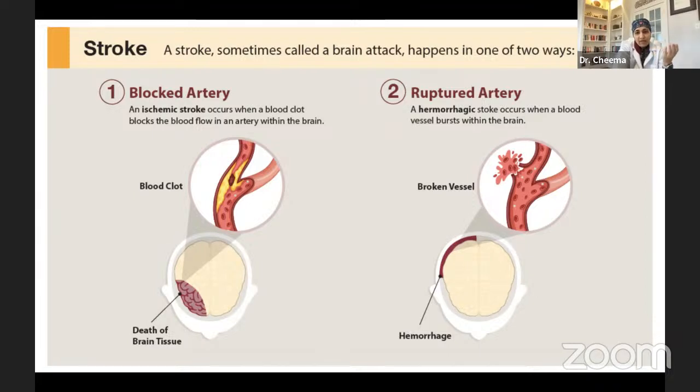So again, as I mentioned, a hemorrhagic stroke is whenever there's a break or rupture or burst of the blood vessel in the brain, which damages the brain. Whenever this rupture happens, there is no blood supply. So what is an aneurysm? An aneurysm is basically a balloon-like bulge in an artery that can stretch and burst. Like this is the blood vessel, and the balloon-like bulge happens in the blood vessel, and when it gets too much stretch, it bursts. That can cause a hemorrhagic stroke.